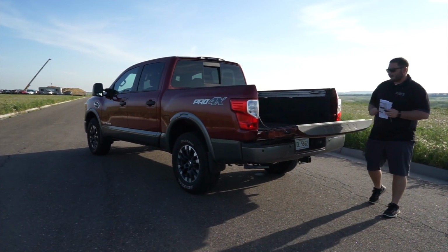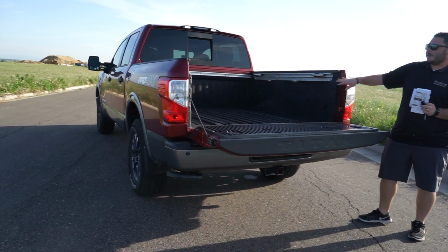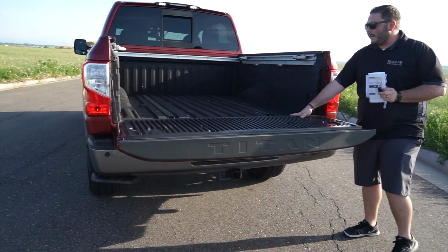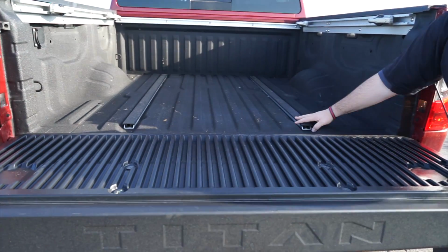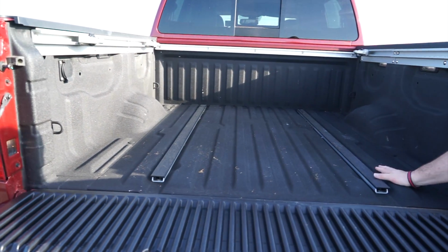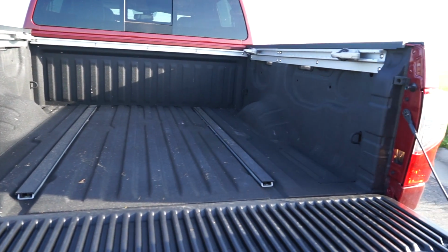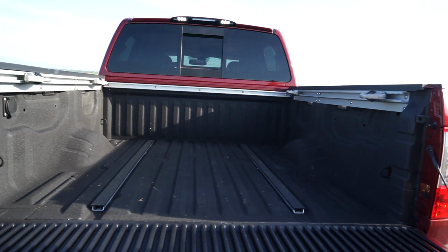It's got a soft closed tailgate there, which is really, really nice. It's got this Nissan, we like to call it their cargo management system. You've got different cleats and hooks here that are movable. You can actually pull these out, and it's a track system. This comes with this spray-on bed liner. I'm not sure if that's actually a part of the Pro 4X utility package or not.